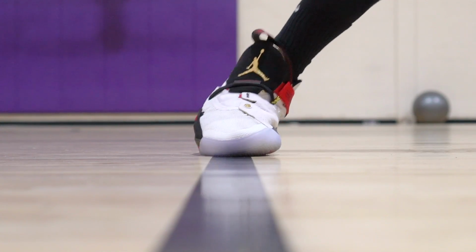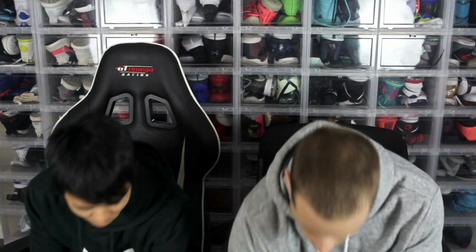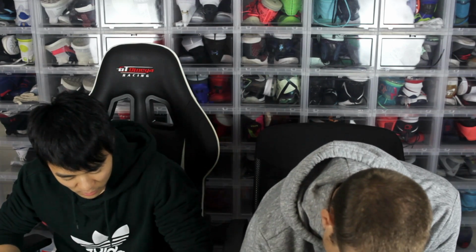Weight. Ooh, I mean, they're both hella heavy, dude. Yeah, these are like a couple of the heaviest shoes. 15.2 ounces, and the 33 is about the same, 15.87. So yeah, they're both hella heavy.